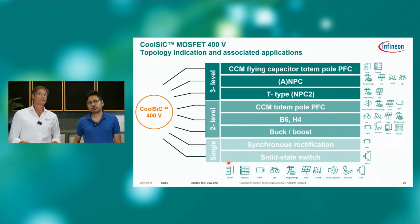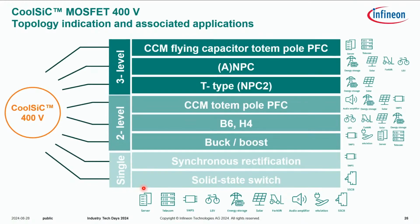And a quick overview of the different topologies we are talking about to address with the 400 volt silicon carbide. The 3-level CCM flying cap totem pole PFC has been a high runner, and has been seeing quite a bit of interest in the industry recently, thanks to the release of the 400 volt silicon carbide. Also, the 2-level topologies for solar applications and energy storage have now been ramping up slowly. And synchronous rectification and solid state switches, this is also something we're looking to explore with this new 400 volt silicon carbide MOSFET.